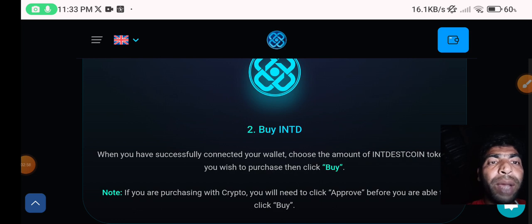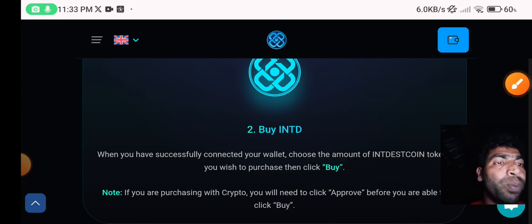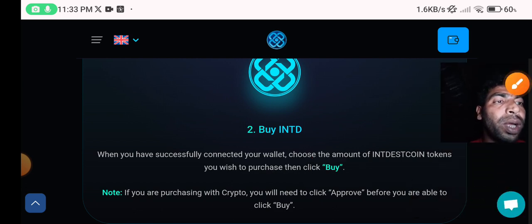When you have successfully connected your wallet, enter the amount of INTDESTCOIN tokens you want to purchase, and then click buy. Note, if you are purchasing with crypto, you need to click the approve button before you are able to click buy.